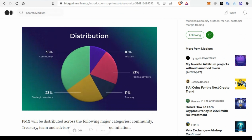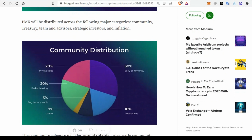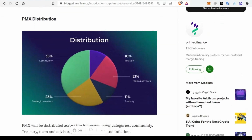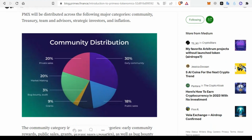The biggest item that interests everyone is the community, so let's analyze it in more detail. To make it easier for us to perceive the information, let's assume that the 35% of tokens of the community is 100%, and we'll look only at this part.